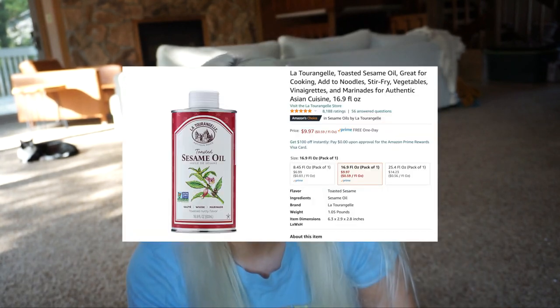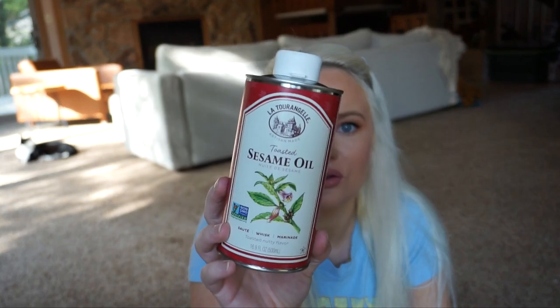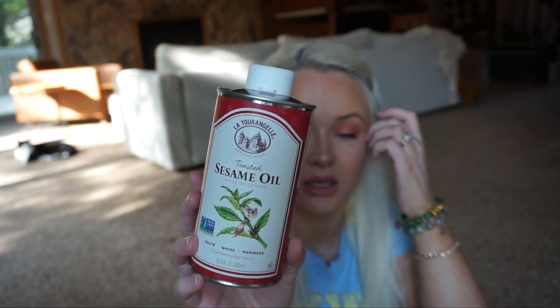And then I also did get this toasted sesame oil. I mean, you could buy this at the grocery store. I don't know why I bought this on Amazon, but apparently I just didn't feel like going to the grocery store. So I got this toasted sesame oil. Please don't ask me why I did that.